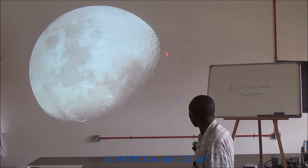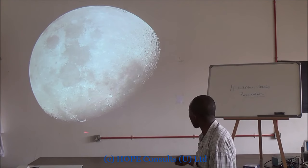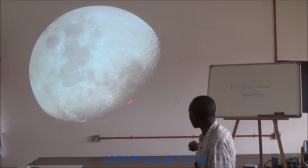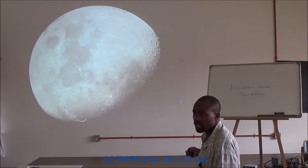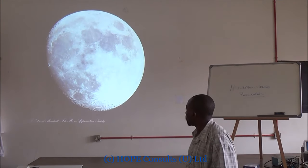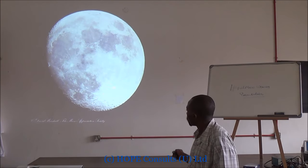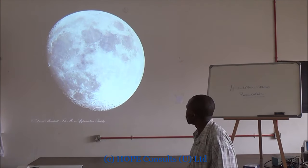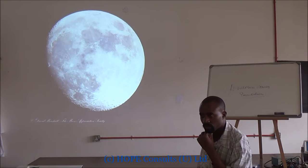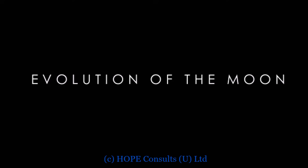It is the whole object like this, but because of the illumination stopping here, this part is in the shadow, in darkness, so we wouldn't see it. And then this is another graphic to show you the better part of the moon, a moon video to show how the moon evolved.